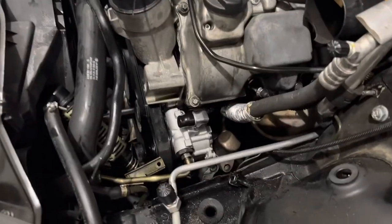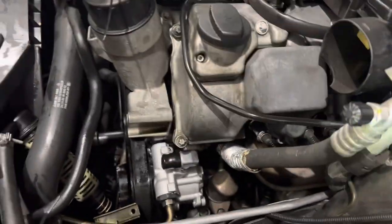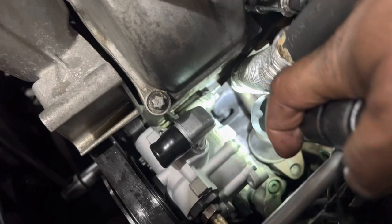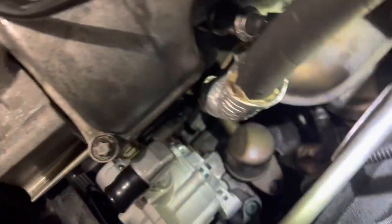All right, I have the new power steering pump installed. So how did I do it? Let me grab some light here real quick so I can point out a couple things. Let's see, that right there, can you see it? That's a bolt right there that you got to put back in to secure it from the back. Secure it from the front by those two bolts.